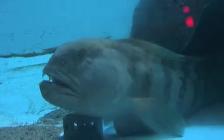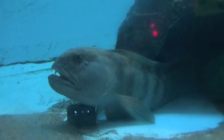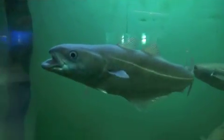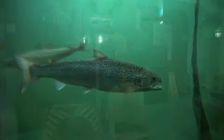Giving me the eye, he is. An Atlantic wolffish. Smiling for the camera nicely, isn't he? That's showing me his teeth. Oh yes, I know. Don't think he's smiling for the camera. There's an Atlantic salmon. Guy's called Seymour.